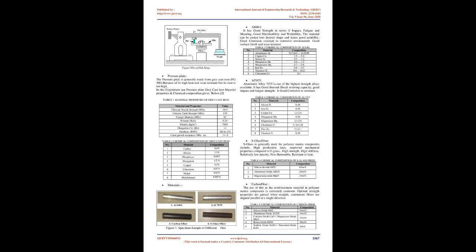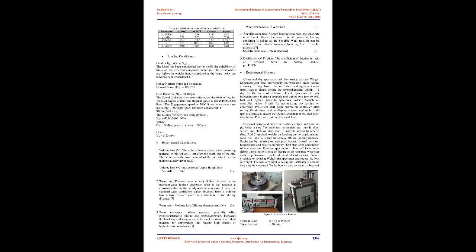AL6061 has good strength in terms of impact, fatigue, and shearing. Good machinability and weldability. The material can be cast into the desired shape and hence has good castability. Good corrosion resistance in corrosive environments. Good surface finish and wear resistance.